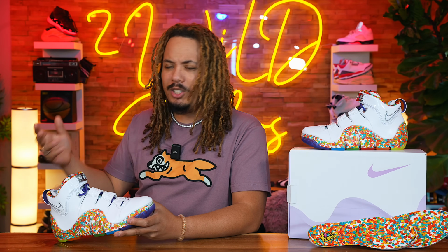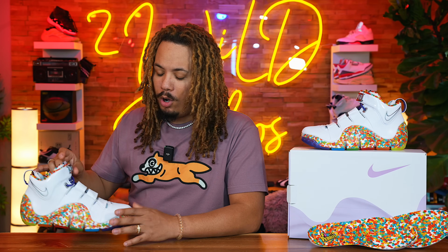So there has not been that much inflation. They've always been pretty expensive. I remember the LeBron 11 Elites or LeBron 10 Elite, all those shoes, they were all going for like $220 back then when they were releasing. This one's a little bit more older.